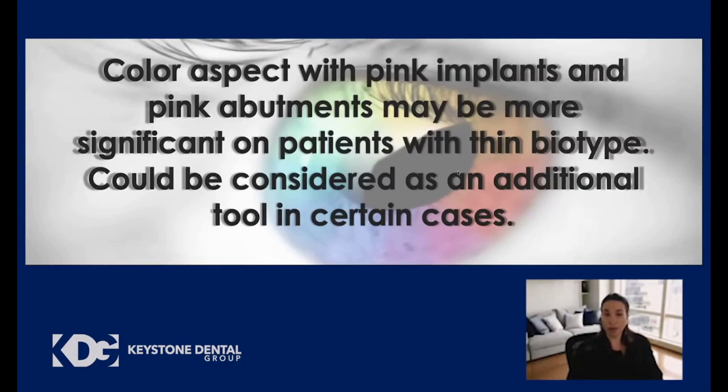So really the color aspect with using pink implants and pink abutments could be more significant in patients that have thin biotype. This could be potentially another tool that we have in our pockets to use in those cases that we may need a little bit extra aid. If we do our evaluation preoperatively, to evaluate what type of tissue, what type of smile line the patient has, this could be a potential tool that could help us get a good result.